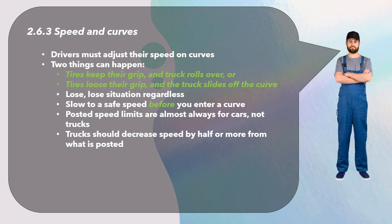Speed in curves. Drivers must adjust their speed on curves. Two things can happen: tires keep their grip and the truck rolls over, or the tires lose their grip and the truck slides off the curve. It's a lose-lose situation regardless. Slow to a safe speed before you enter a curve. Posted speed limits are almost always for cars, not trucks, and trucks should decrease speed by half or more from what is posted.